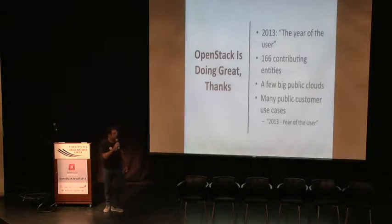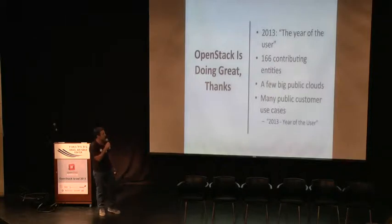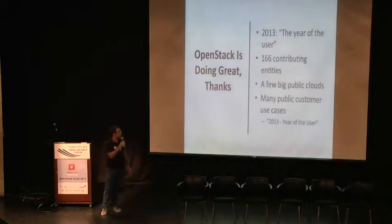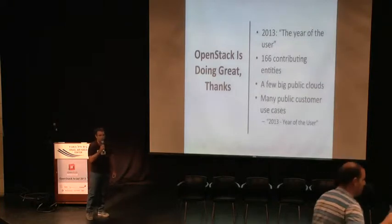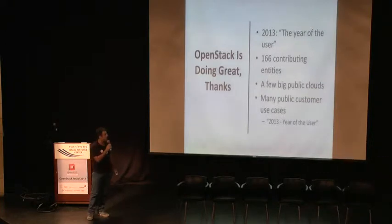So taking a step back, looking at OpenStack, OpenStack is doing great. We've seen it this morning with Jonathan's presentation. It's the year of the user. Sixty-six contributing entities. Those are all those logos of companies using OpenStack, a few in Israel here, so adoption seems to be picking up quite nicely.